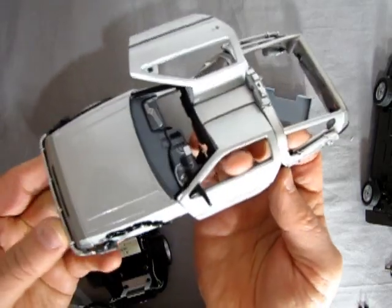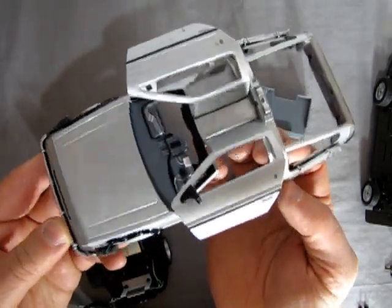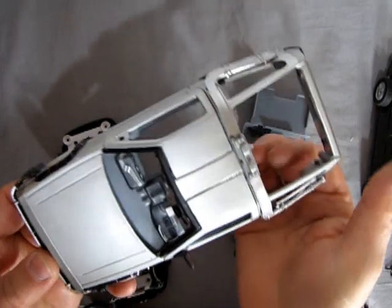Let's see about getting the plastic kit. Anyway, let's just leave that for now.